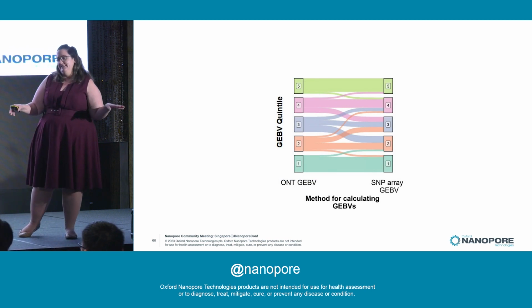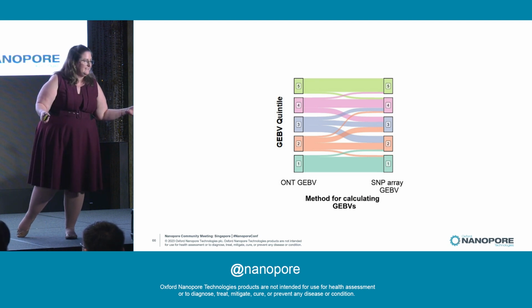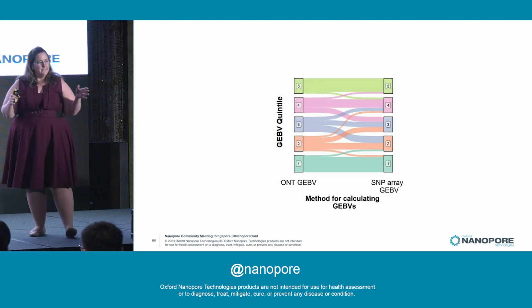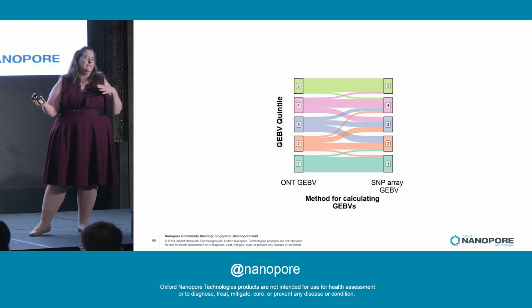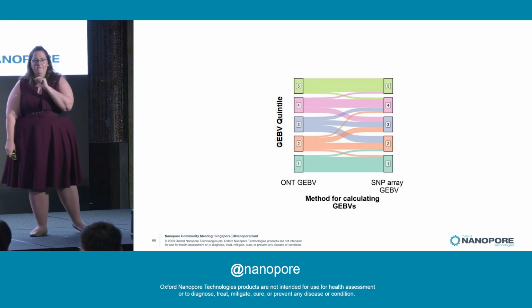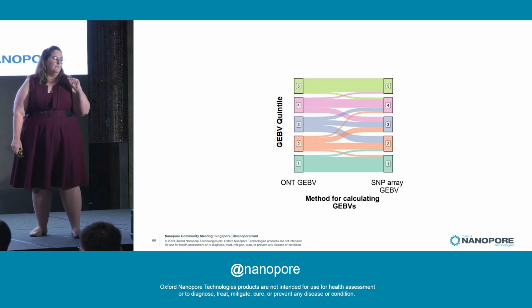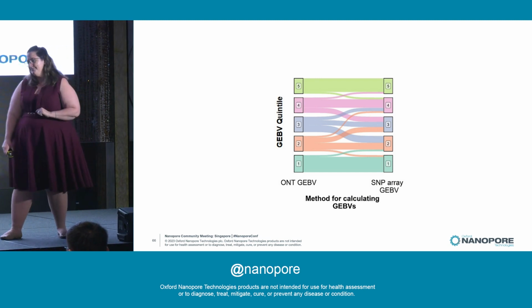But most producers, most people, most farmers, they don't really care about the numbers. The numbers on the page don't matter. What matters is what is the decision they're going to make with those numbers. And most people, when they do this sort of thing, they're looking for which animals do I keep to breed from? Which bulls do I want to be the father of the next generation of cattle?